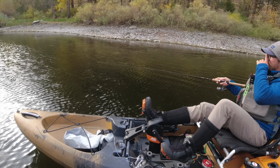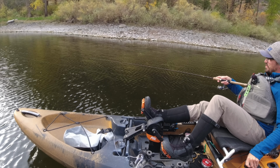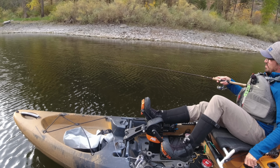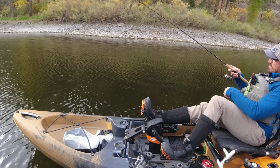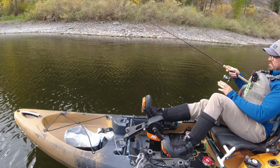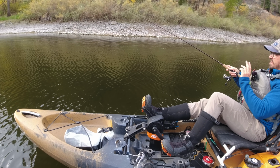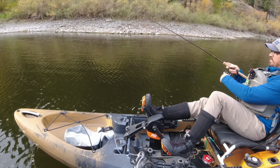Well, it looks like the bite has officially died. I've tried coming out deep. Got a few nibbles, but just really struggling now to connect with some fish. So I think I'm probably going to call it a day, although it was really good. I got 3 really nice browns and a rainbow, and I lost a few other fish too, but that's still a really solid morning.